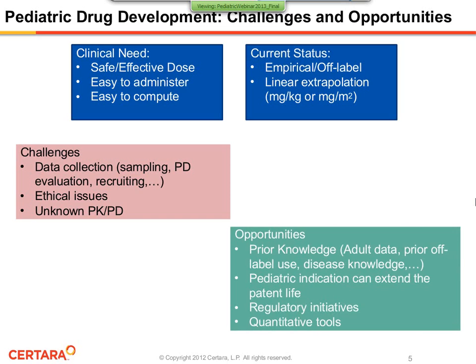But we have a lot of opportunities that will help us remedy all of these challenges. First, most of the time when we reach pediatric drug development, we already have a lot of prior knowledge, whether it's from adult data or prior off-label use, and a lot of disease knowledge as well. Knowledge about pharmacology, PK, and possibly PD.